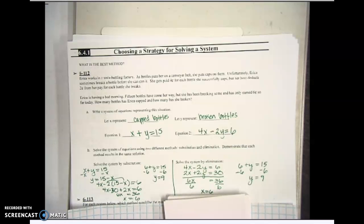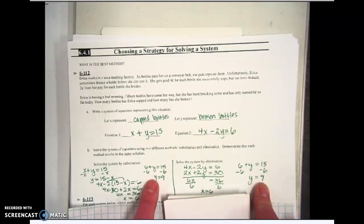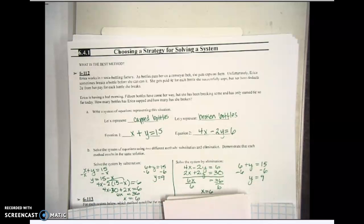This should sound really familiar because it's almost what we just did, right? And then this part is the same as over here. You still get y equals 9, okay? So does it matter sometimes whether you use substitution or elimination? No, pick whichever one is going to be easier or faster for you. In this case, do you think it would have been faster to use substitution or elimination? Elimination was slightly faster, right? Slightly faster. But sometimes substitution is faster. Just depends on the equation.